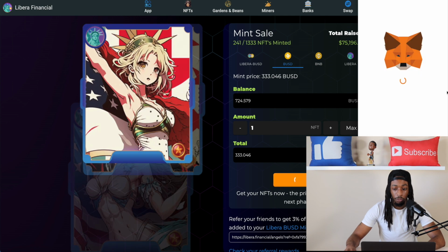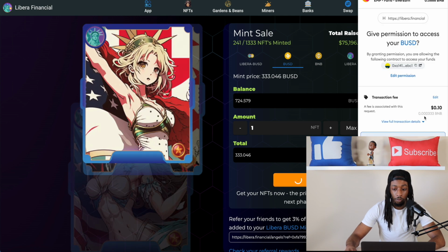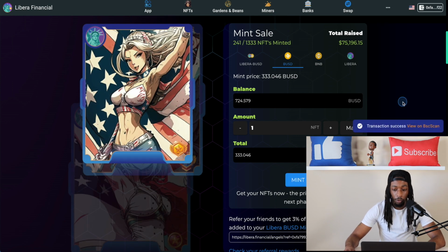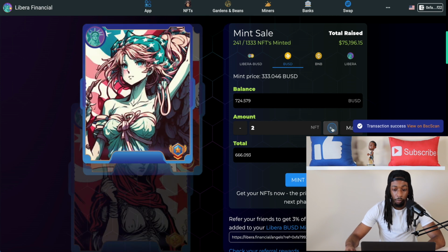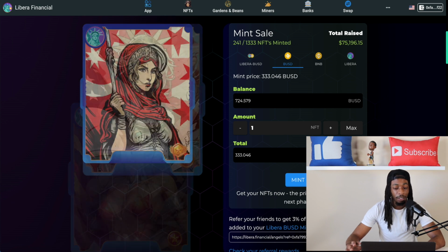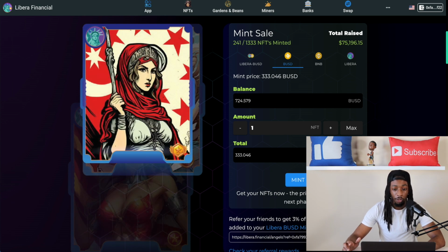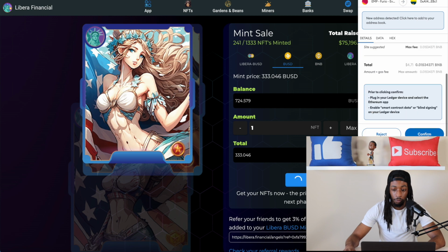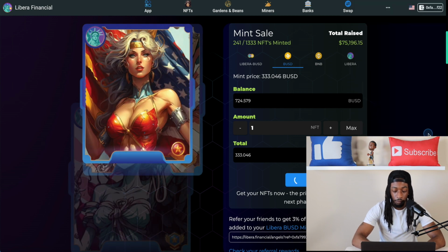So let me go ahead and approve this here. Let it do its thing. There we go. Transaction success. Now I can go ahead and mint one, and of course you can mint more than one at a time. I'm just going to be minting one because first I kind of want to see what it's going to do and see if it's going to pay out the way it says it's going to pay out. And remember, none of this is financial advice, but I'm just sharing with you what I'm doing. Now let's go ahead and mint one of these. Hit confirm.